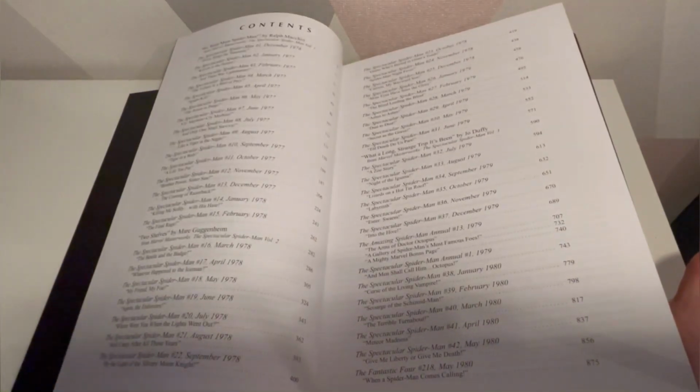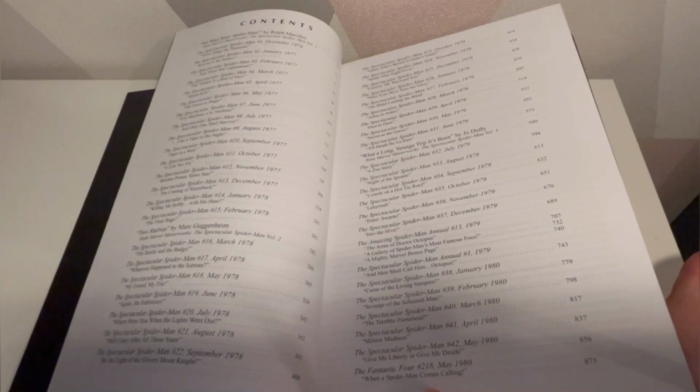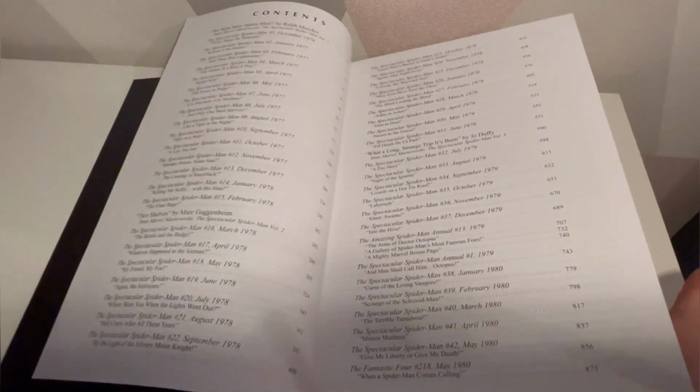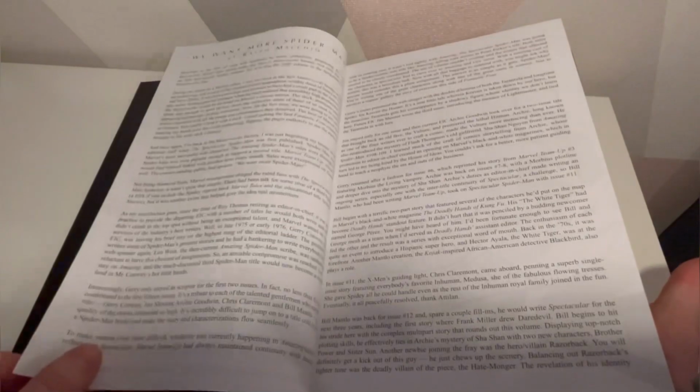And it ran, so all of this goes all the way up to May 1988. We said 88, and this has 875 pages. Which is very, very nice.